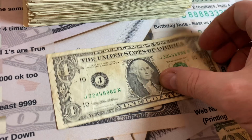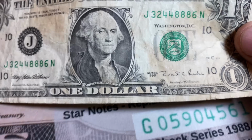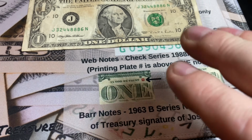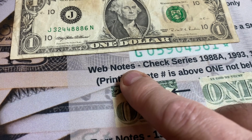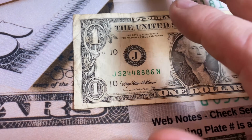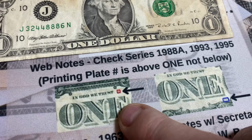I do have a keeper note here. It's in absolutely disgusting condition, but it is a 1995, and I've mentioned it before. You do want to check your 95s, your 88As, and your 93s for what's known as a web note. At the end of the day, it's pretty simple. You can look here in the front. If there's numbers, you're not going to have a web note, but I like looking at the back anyway. You want the numbers to be above 1, not below.